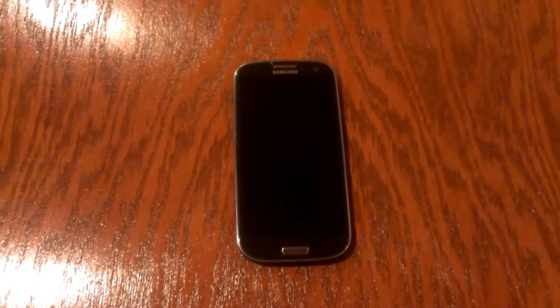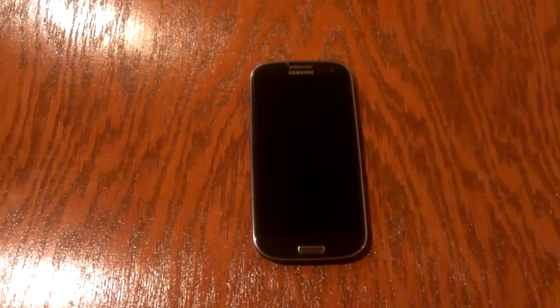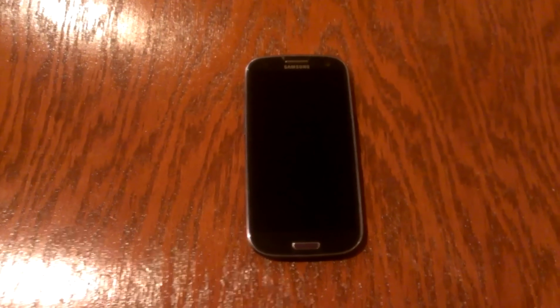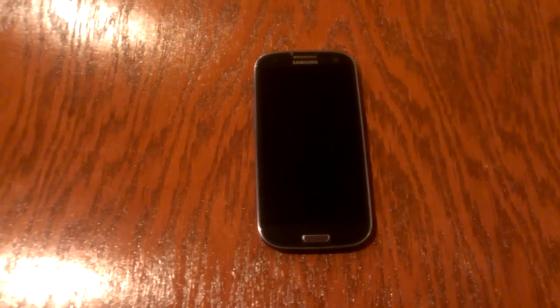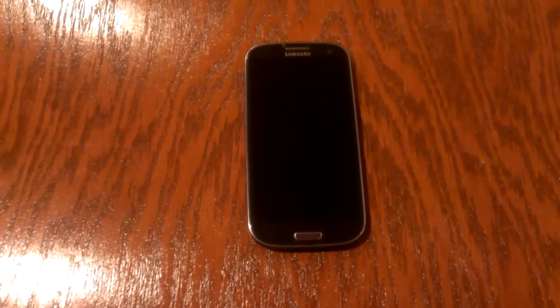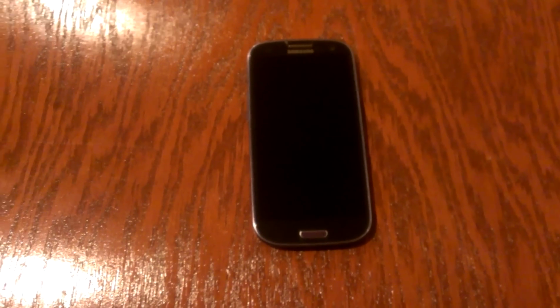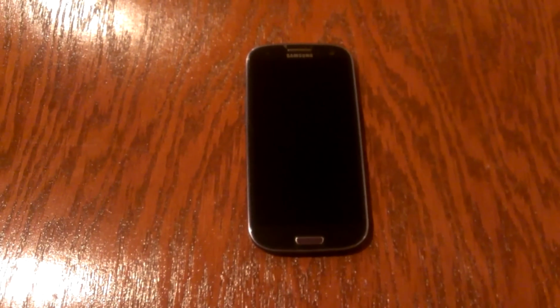Hello everyone, just doing a very quick comparison video between the Samsung Galaxy S3 and my new phone, the OnePlus One. Before I begin, I just want to say that I've had my S3 now for about 2 years, and I really love this phone. It's a great phone. At the time of purchase, it was considered a flagship phone, and I still think it performs amazing. It takes great photos.